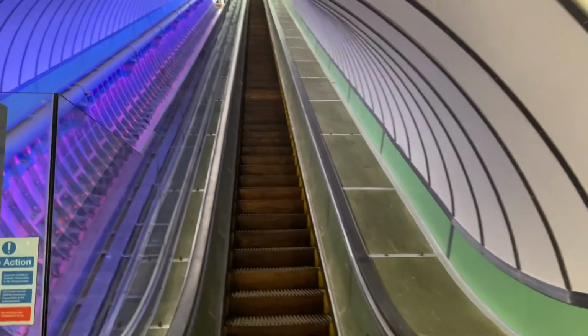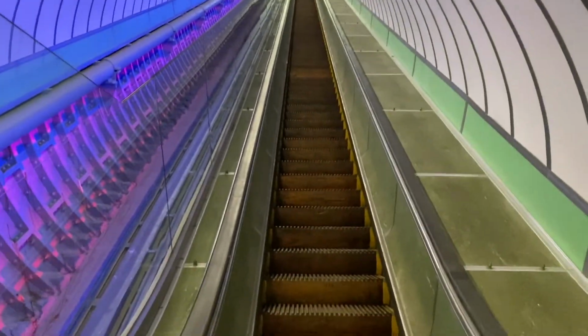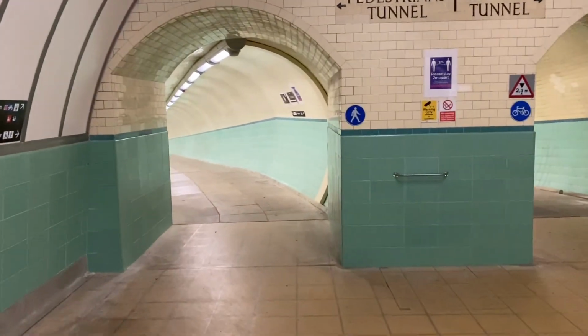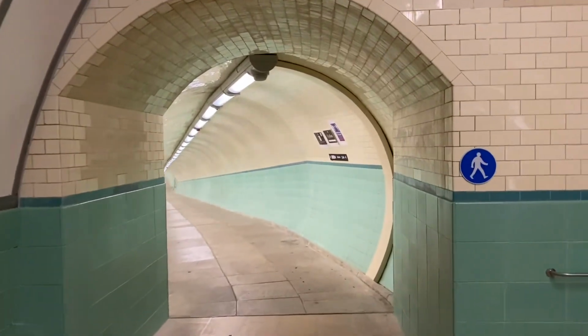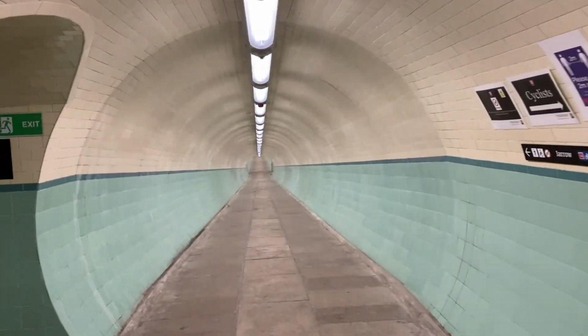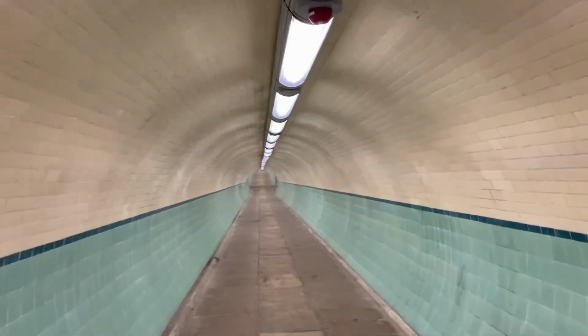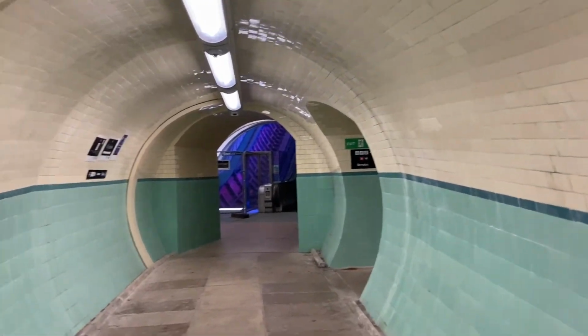But here's the escalators. So when it first opened, it cost 833,000, and it lies 12 metres below the riverbed. The tunnel is now a Grade 2 listed building. We'll start to have a walk through.